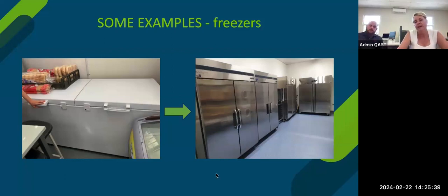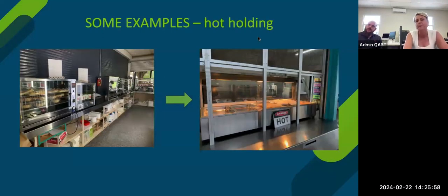Wouldn't it be better if they had, I think this is a bit of an outlandish example with so many freezers in one Tuckshop, a whole room dedicated to freezers, but certainly all Tuckshops should have access to an upright commercial style freezer, in our opinion.